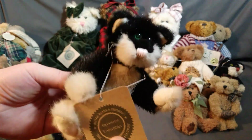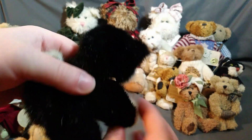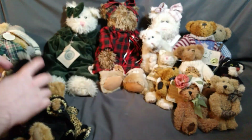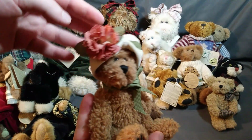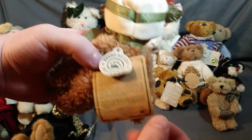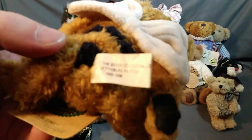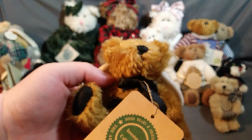Here's another multicolored bear. Just has a single tag. His limbs don't really move. They look like they were sewn separately. I mean, kind of move, but not really. Not like the others. Here's a little bear with a flower in its hair. So this one's dated 1990 to 1998. It has wings. Bud Busby.